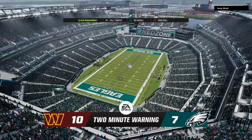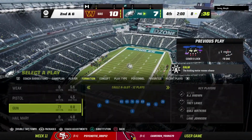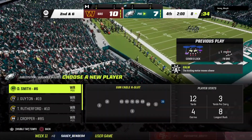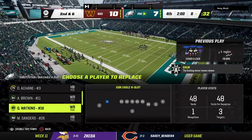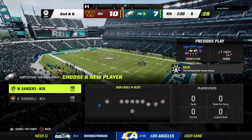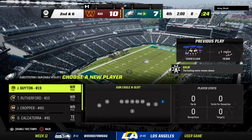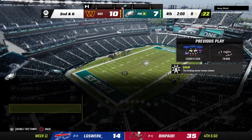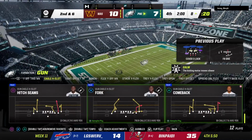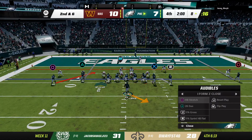Three points separating these two sides with 2 minutes left to go in the 4th. So it's Eagle football here as we get you reset. They come up on a 2nd down now in a game that looks like it's going to go down to the wire. Facing a 2nd and 6 from the 8.